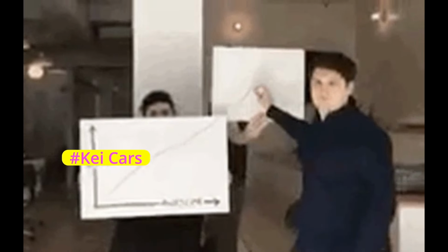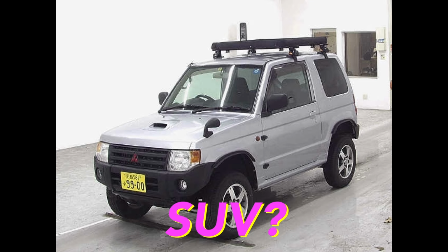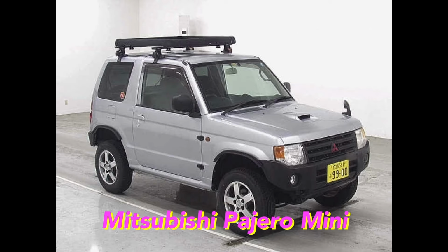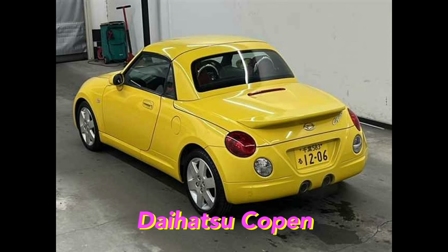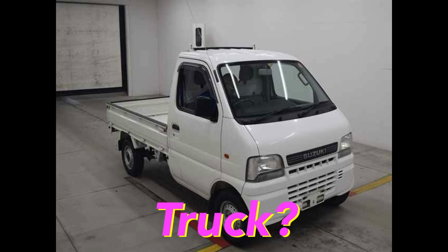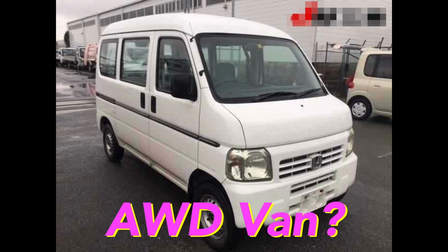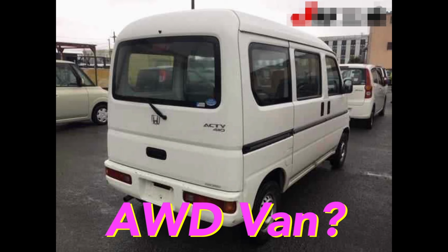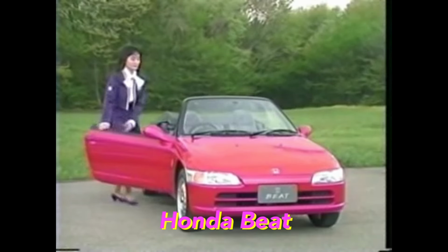K cars always top the sales charts, which means there's a treasure trove of available K cars to suit every segment of the market. SUV? Mitsubishi Pajero Mini. Convertible? Daihatsu Copen. Truck? Suzuki Carry. All-wheel drive van? Honda Acty. Fashion icon? Honda Beat.